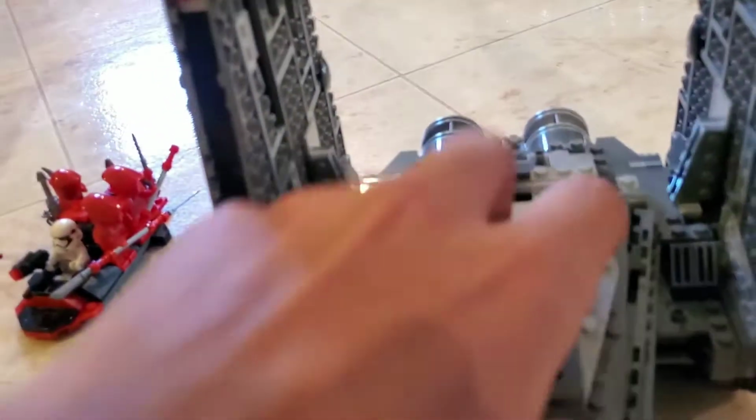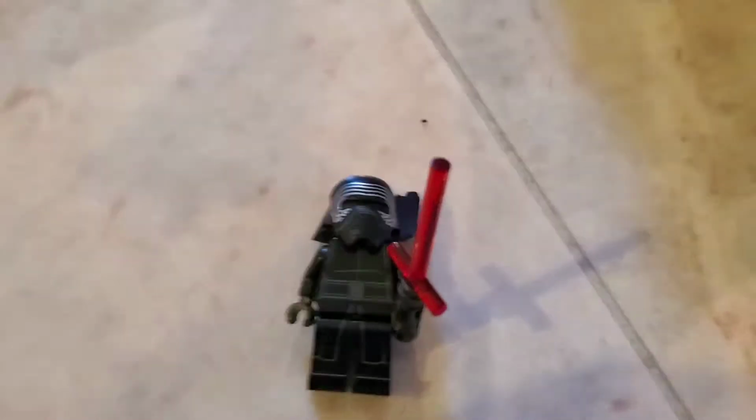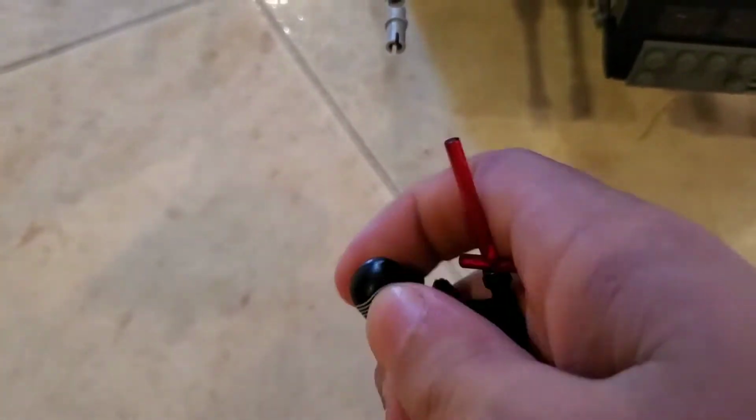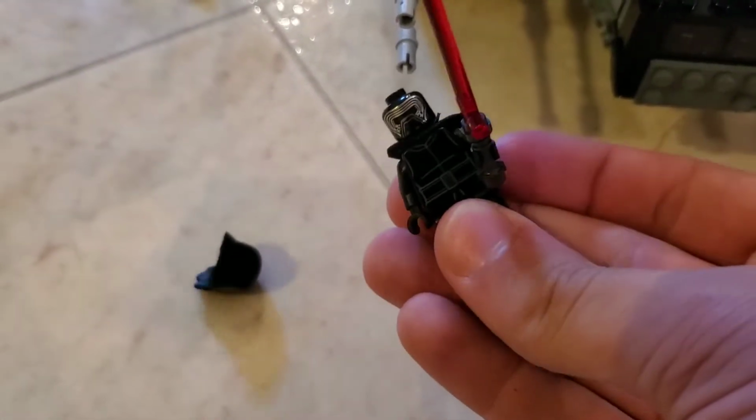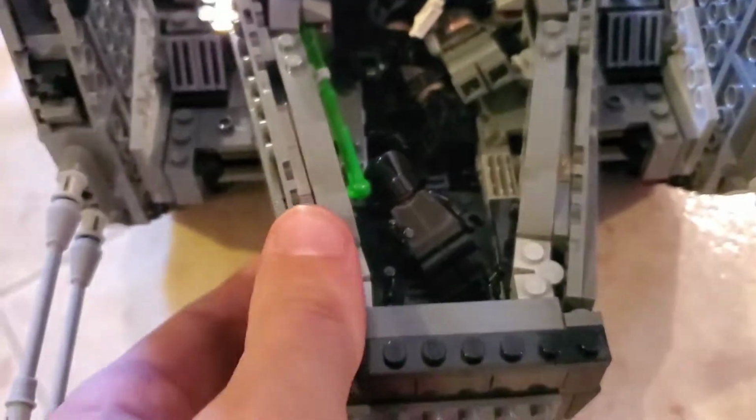And then inside we have Kylo Ren right here, lightsaber, mask. I think it should have come with another hairpiece and then had his face under the mask, but under this mask is just a smaller little head with him having a mask, which I just don't know why they did that.